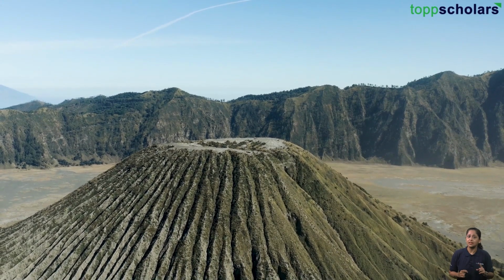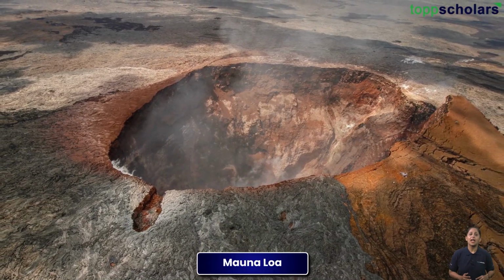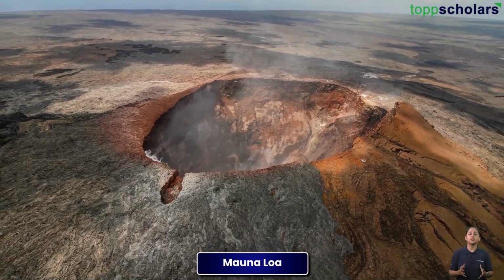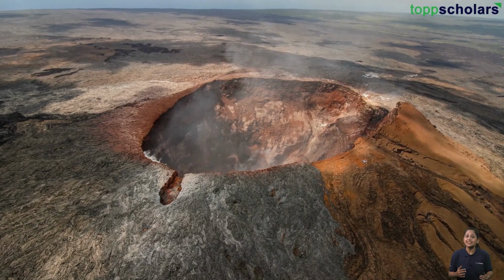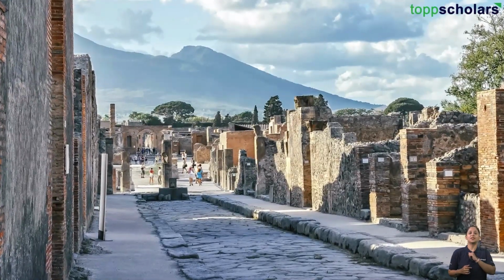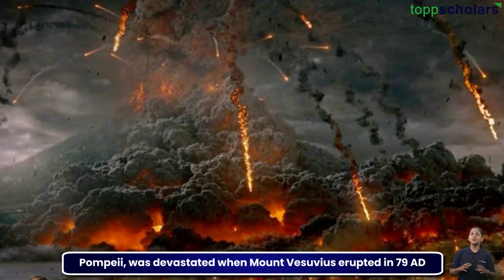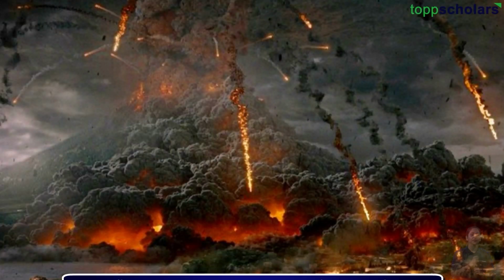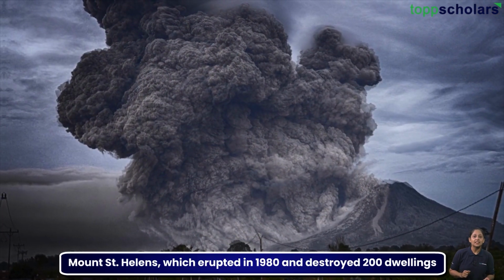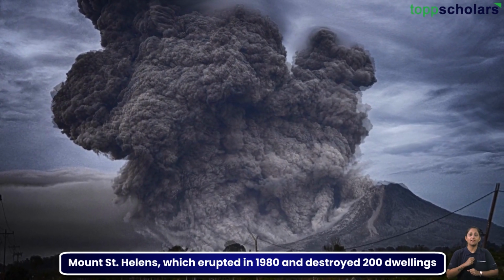One such example is Mauna Loa, one of the highest mountains in the world and a submerged volcano that stretches thousands of meters. Let us see some real incidents that happened due to volcano eruptions several years ago. A city named Pompeii was devastated when Mount Vesuvius erupted in 79 AD. Another example of this type of volcano is Mount St. Helens, which erupted in 1980 and destroyed 200 dwellings.